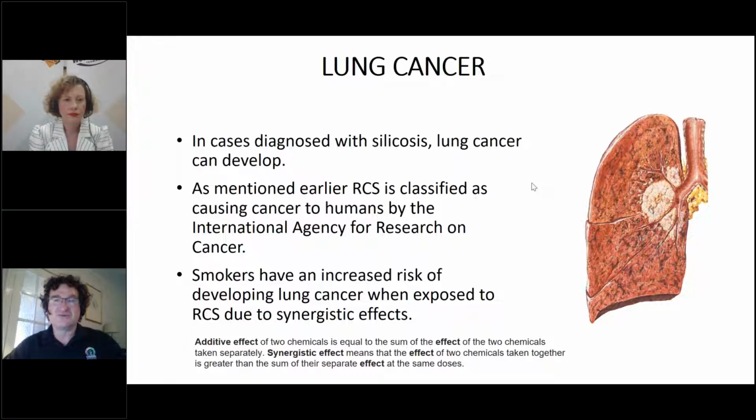It's cells where they shouldn't be doing functions that they shouldn't be doing in that area, and sometimes they can be replicating themselves too quickly. So that's where you get a mass formed. Okay, so we were saying earlier that respirable crystalline silica is classified as causing cancer to humans by the IARC guys. And there's a note in through there. Smokers have an increased risk of developing lung cancer when exposed to respirable crystalline silica at the same time.